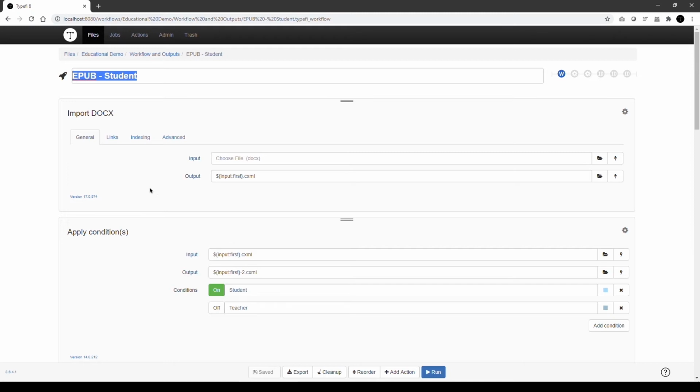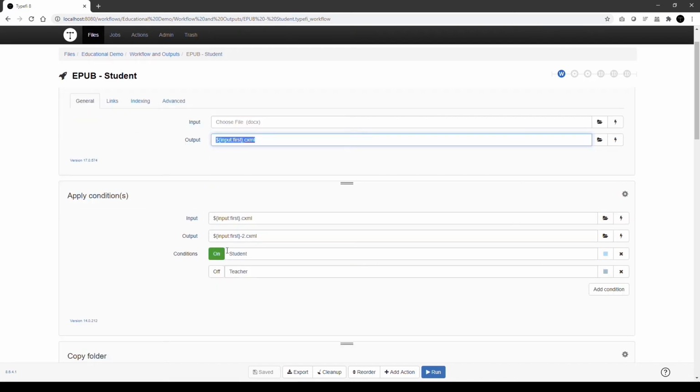The first action is the import docx. This action receives the content from the user or an application, which will pass on the content and is converted into Typify's content XML format or CXML. The next action applies the condition of student. In other words, remove all the content marked for the teacher. You can see here the output from the first action is passed on as the input to the second action.